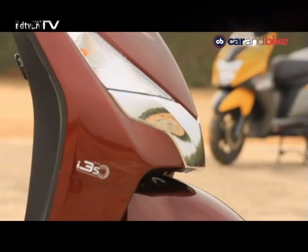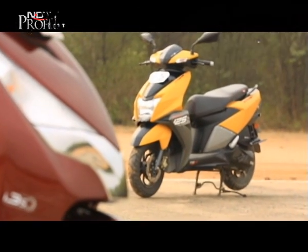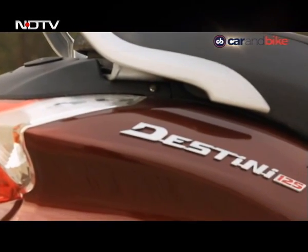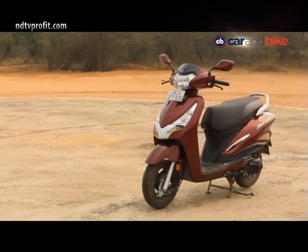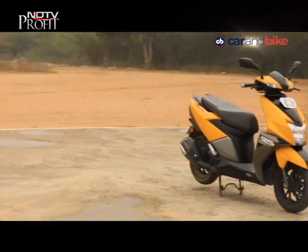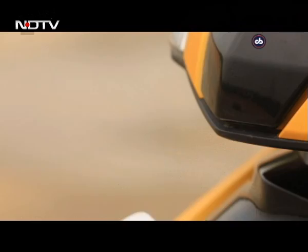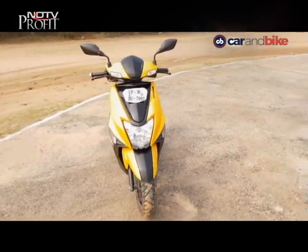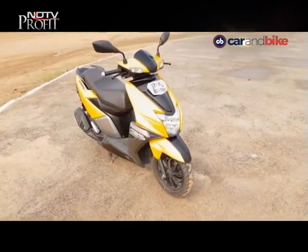To sum up, in pure performance terms, it's the TVS which comes out on top. Although the Destini 125 isn't far behind, it just isn't as engaging to ride as the NTorq is. And with its edgy futuristic styling, the TVS also manages to look different and attractive.